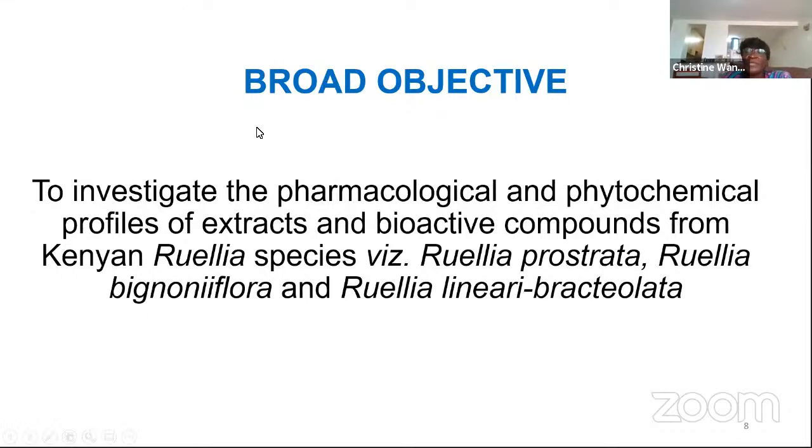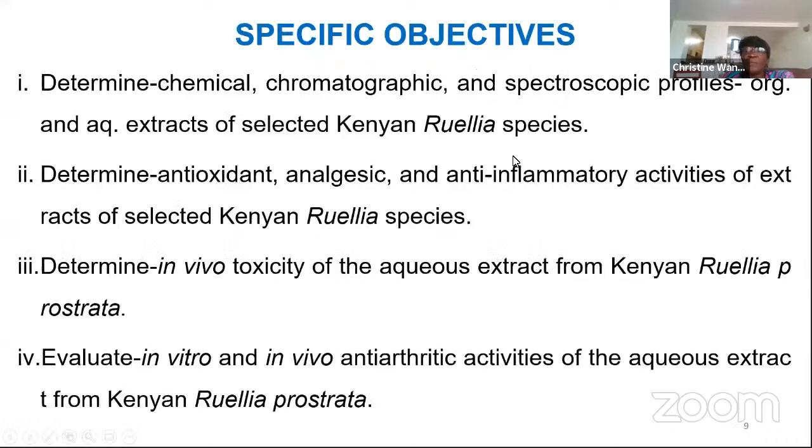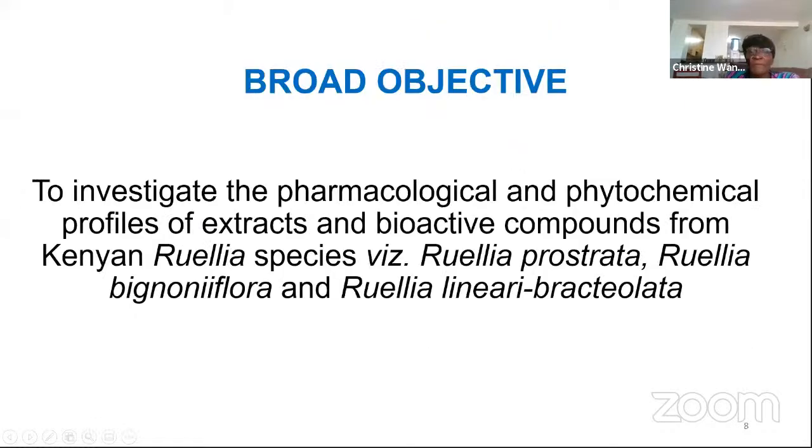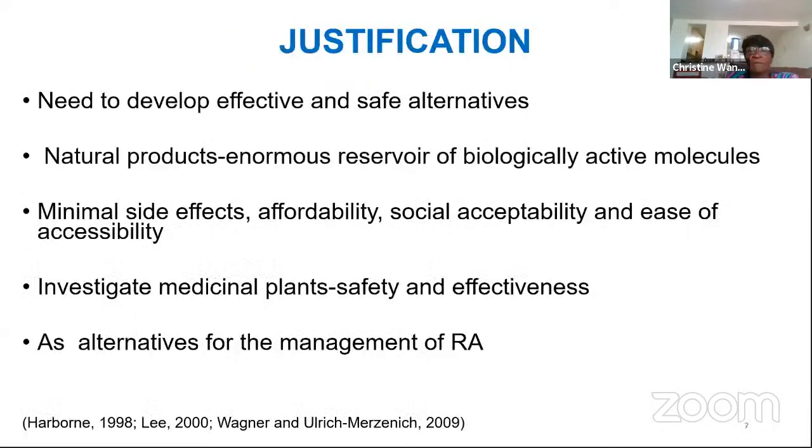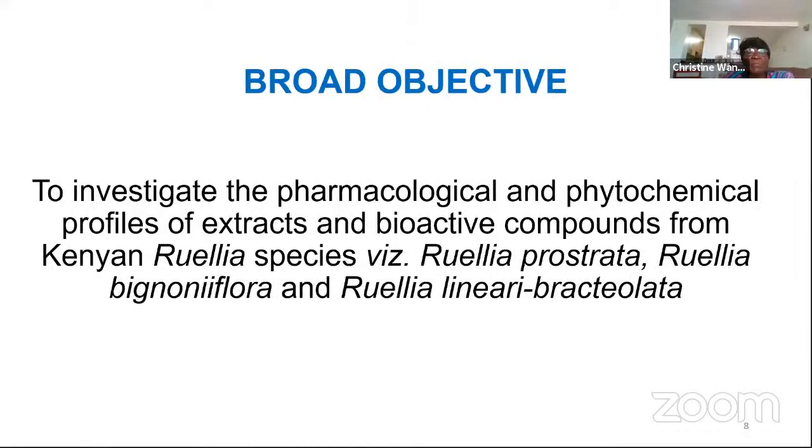My broad objective was to investigate the pharmacological and phytochemical profiles of extracts and bioactive compounds from Kenyan Ruellia species. The species in this study were Ruellia prostrata, Ruellia bignoniflora, and Ruellia lineare bracteolata.